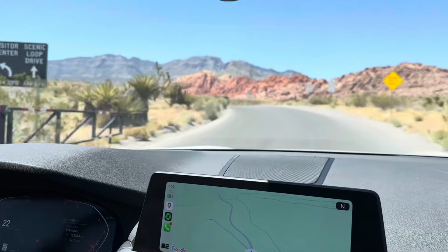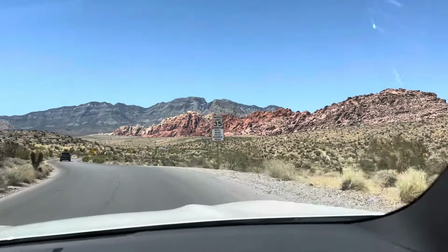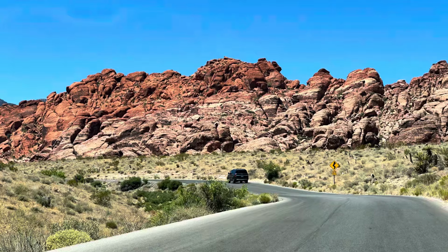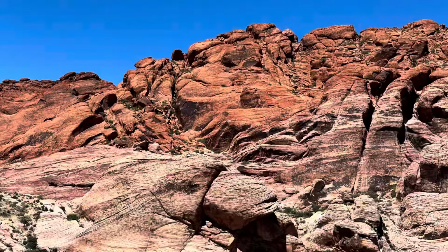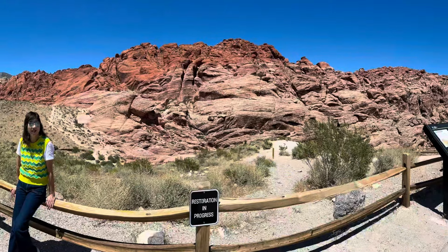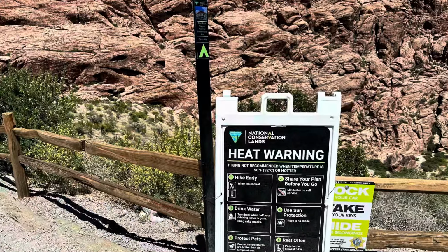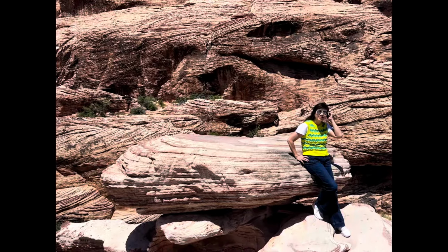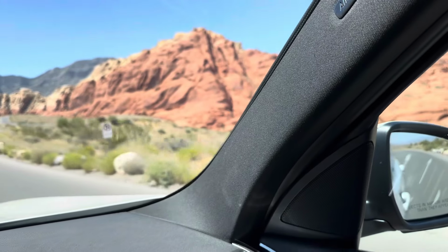Okay, so we're starting the Scenic loop drive. So we're continuing on the Scenic Drive loop.